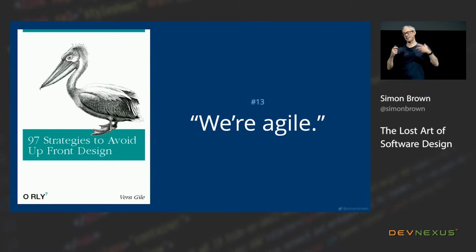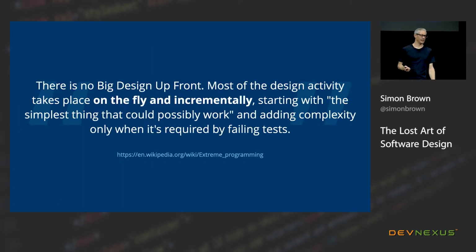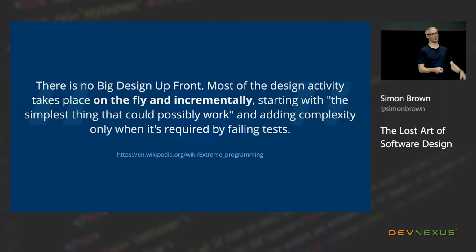I get lots of teams saying, yeah, we're agile, upfront design is not expected in agile, of course, except it is. There's nothing in the Agile Manifesto that says don't do upfront design, so where did this come from? The answer is, if you dig through the literature on extreme programming and various agile techniques, you'll see people saying stuff like this: there is no big design up front. Design activity takes place on the fly and incrementally. Again, kind of pushing people towards the emergent design, evolutionary architecture thing.